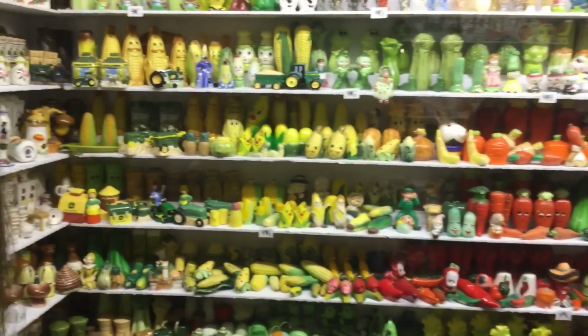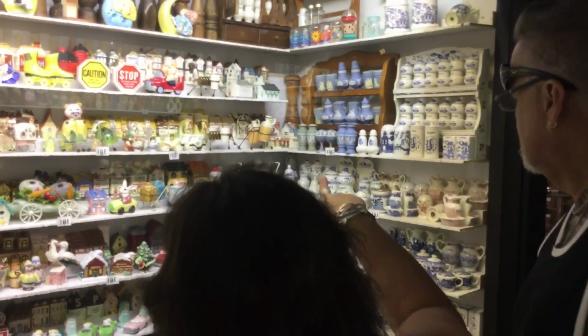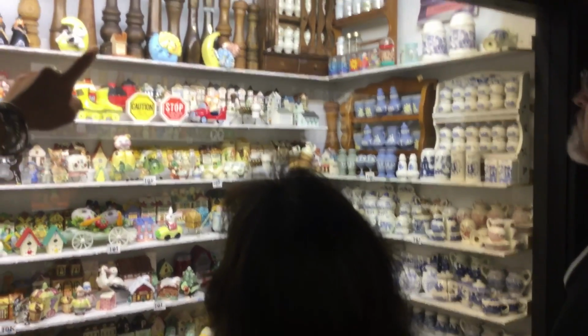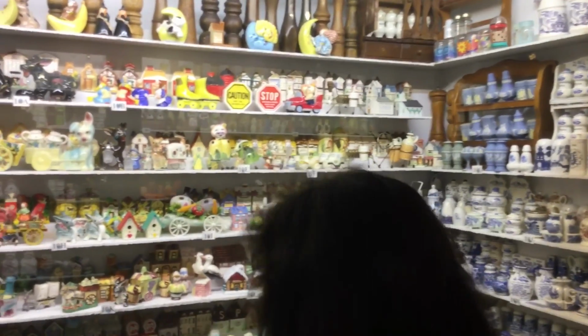Look at the spice rack over here, like the Dutch. Okay. The white. And then the Greek. See, I have some of those up there. See the ones on the top? Yeah. I have some of those. It's echoey in here.